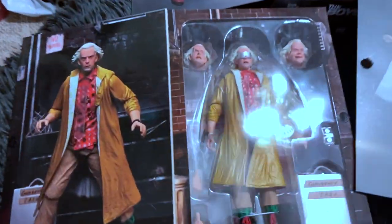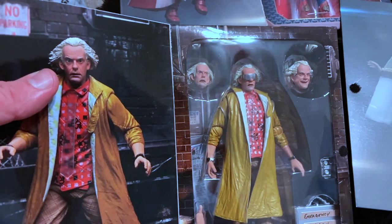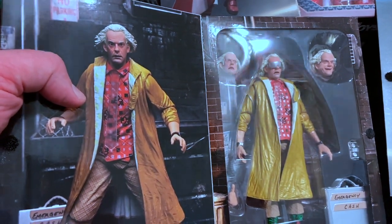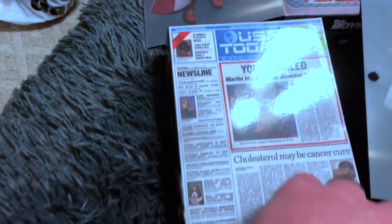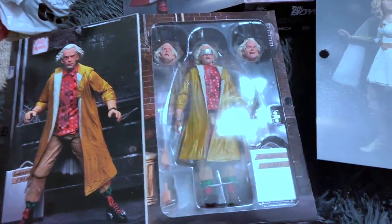So there's that. We also got this Doc McBrown. That's a little Dawson joke there. We got Doc from Back to the Future 2. Check out the cover for that. Isn't that cool? So I'm gonna have lots of stuff to show on the Sunday podcast.